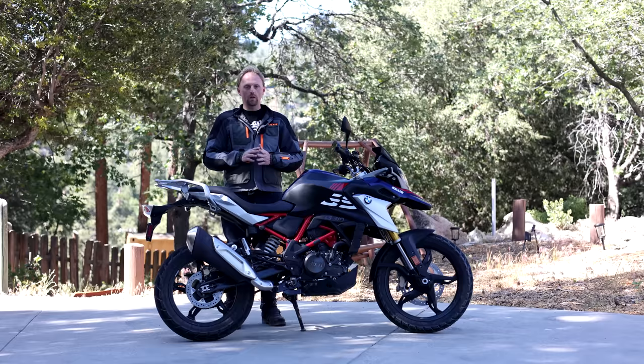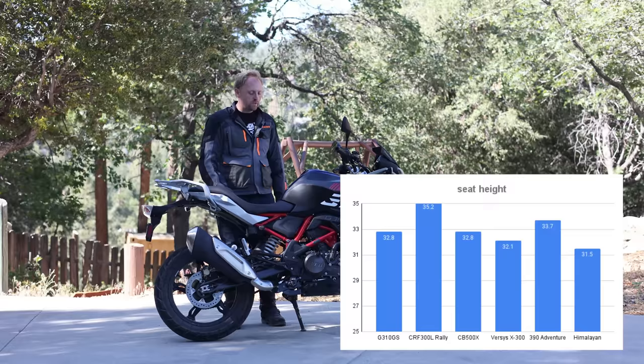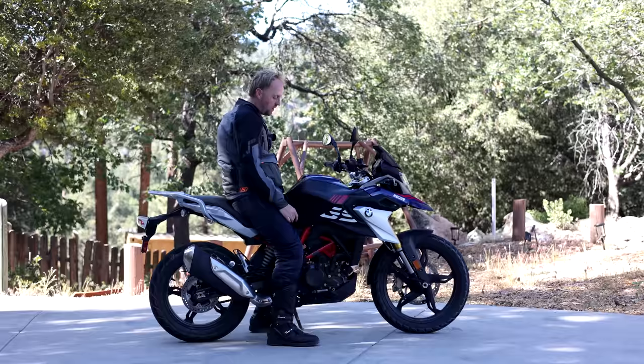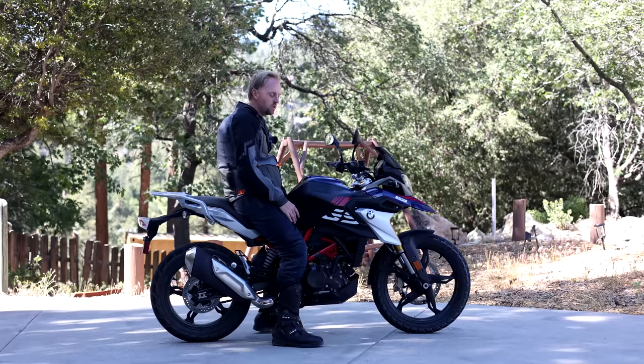So I always like to start out by showing the seat height of the bike in the riding position. I'm around 5'10", 5'11", around 180 centimeters, and I have a 32-inch inseam. The seat height of this bike with the standard seat is 32.9 inches. So it's not the lowest out there, but it's also not the highest. And I'll put a little chart up here if you're interested in the seat height compared to its competitors. So let me jump on board and show you the riding position and the seat height. At my height, I'm able to comfortably flat foot, and I have quite a bit of room to touch the ground. So it's very comfortable for me. I think if you're 5'5" or under, you might start to have some challenge depending on your inseam. But the best way to know is just go down to the dealer and try one for yourself.